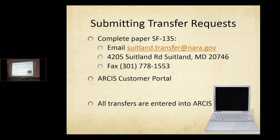Submitting transfer requests. So that was the first part of that process, was submission. And there's a few different ways to do that. An increasingly common method is the ARCIS customer portal, and like I said, eventually that will be mandatory. Before, you could do it either way. Now, you can still do it either way, but there's a special surcharge if you don't use ARCIS, and in the future, you must use ARCIS. So if your agency... approximately when in the future it will be mandatory?